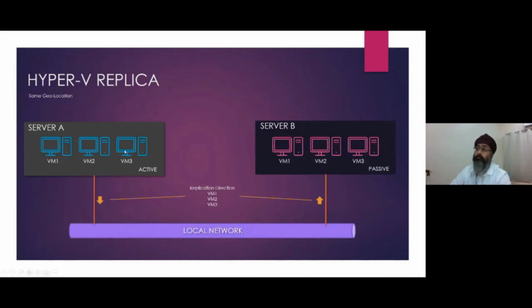And also whenever, for instance, VM3, we bring it up on the passive server, this passive server for VM3 becomes online, becomes active. All right. Once this becomes active, replication direction can be changed to go back. So any changes from server B, once server B is active fully, all replication will move from right to left.